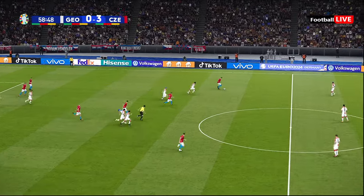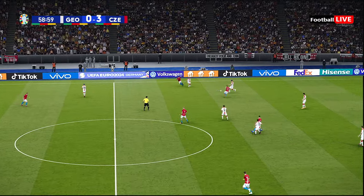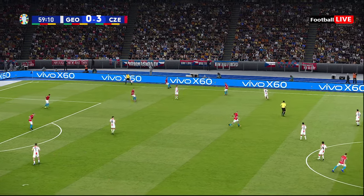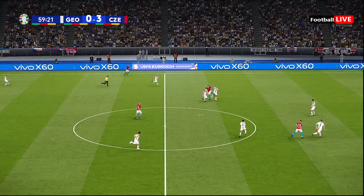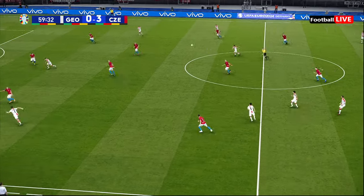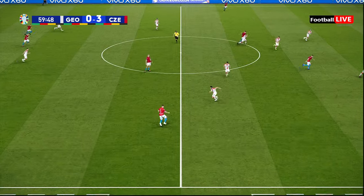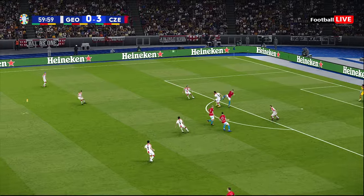The Czech Republic can counter promptly here. Stood up well to him there. There's no doubt it's a long way back, but they can at least give us something to believe the gap might be closed. Looking to hit the front line. It's an inviting looking ball, that. No, that's been intercepted. Knocks it away.